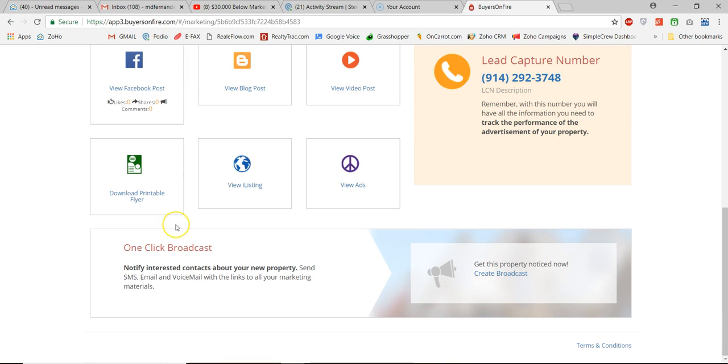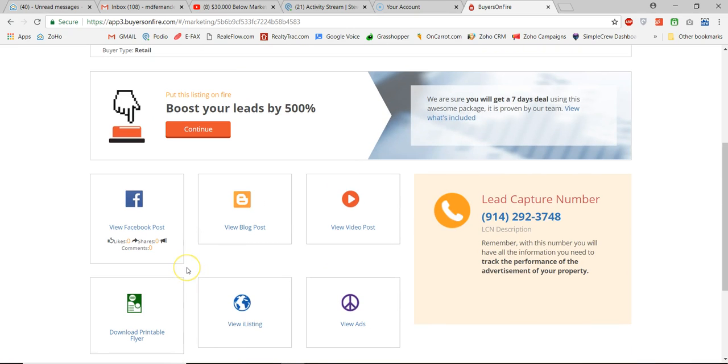So we can do a broadcast. We can get the property notice now. We can create a broadcast for everybody. We can view the Facebook post. We can put this listing on fire, boost the lead by 500%. Good. I've never done that before, so we're going to try it. This must be something new that they added in. There's just so much you can do with this.